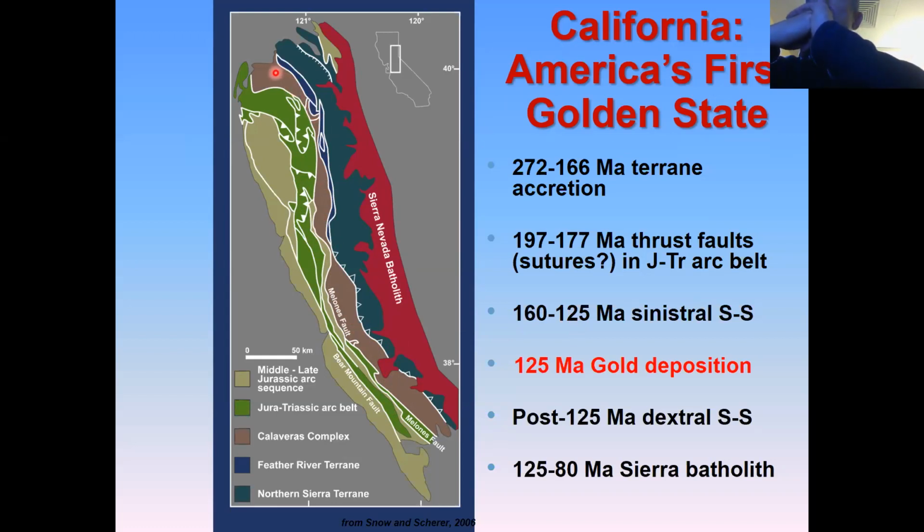And then you're looking at post 125. Well, right at 125 is, like it says, most of the gold deposition. Then after 125, it switches to dextral, which is right lateral faults. And then from 125 all the way to 80, it's just development of more and more of the Sierra Nevada batholith to what we see as it looks today.